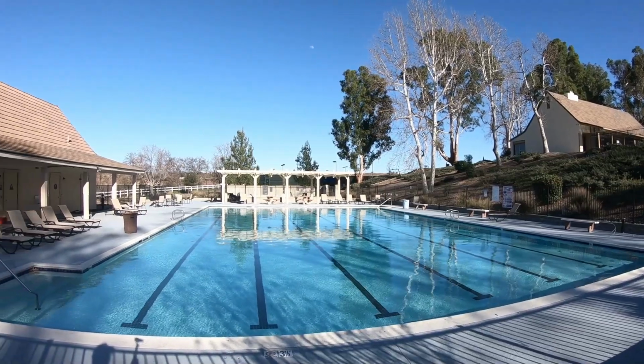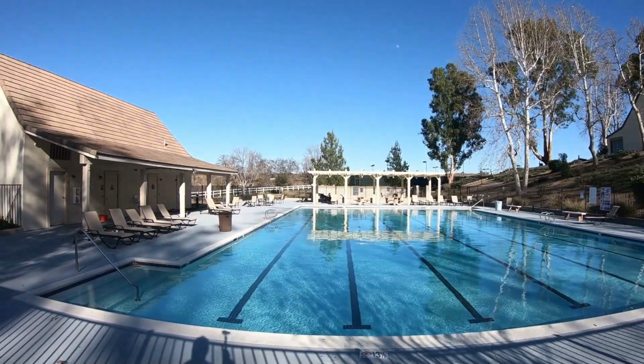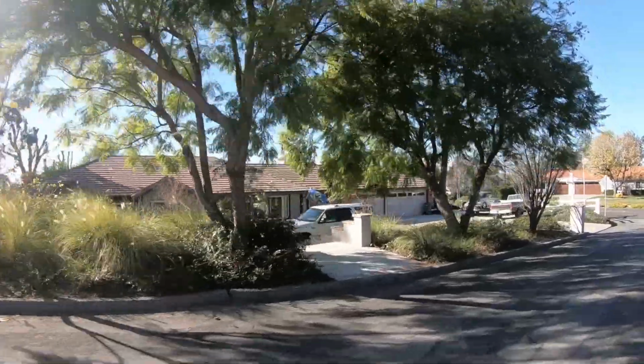But if you like the rural feel or if you want to have horses, this is definitely an amazing spot. You're still in the middle of everything, but you don't feel it there. So check out Meadowview.